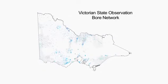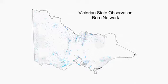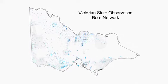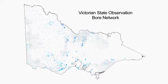Victoria's groundwater resource is monitored using approximately 2,500 bores located across the state. These bores are collectively known as the State Observation Bore Network.